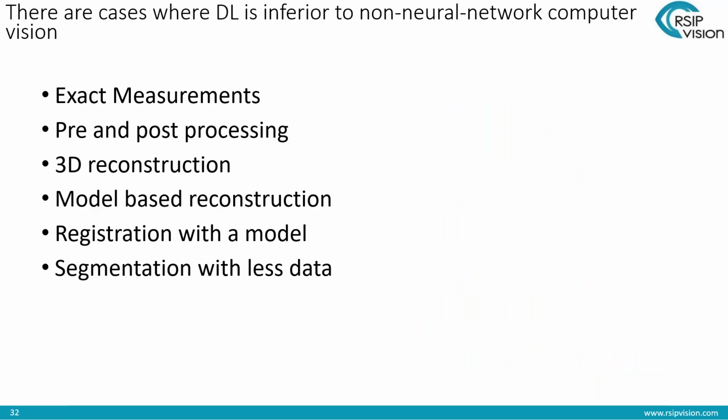And there are still cases where deep learning is inferior to non-neural network computer vision. If you need to measure something very precisely in the images, or do subpixel measurements, you don't always want to stop at deep learning. Maybe you want to do detection or segmentation with deep learning, and then do something more mathematical modeling based, so to speak, to do the final mile, or the final nanometer.